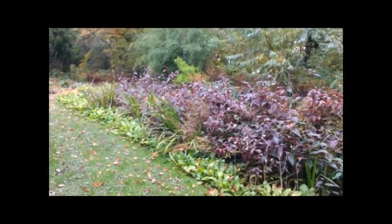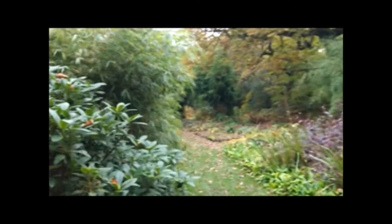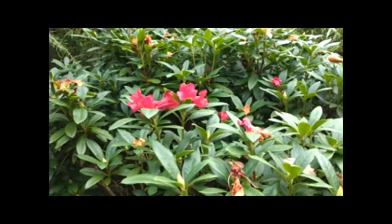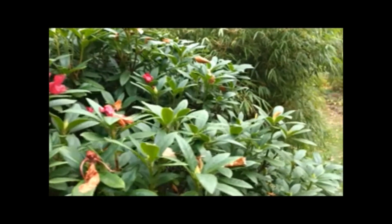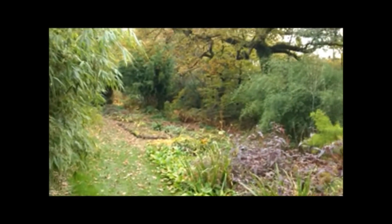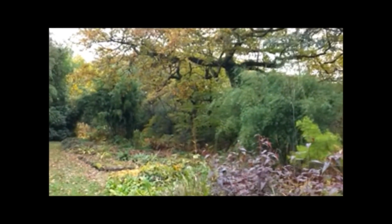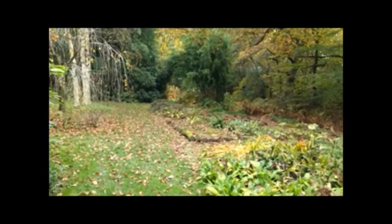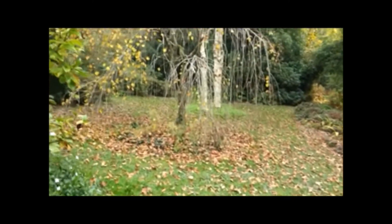Persicaria Red Dragon taking over, and a confused rhododendron. They do often throw a few flowers this time of the year, but that does mean you get fewer flowers in the springtime. Even the oak trees are doing their bit for the autumn colour. Lots of candelabra primula on the right there.